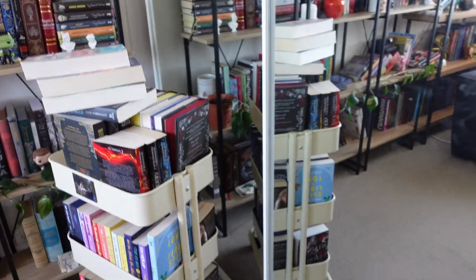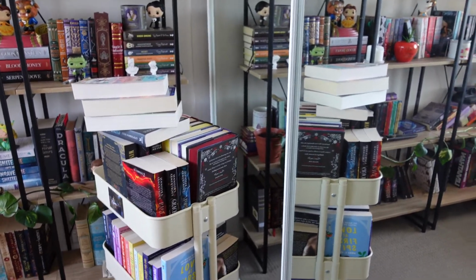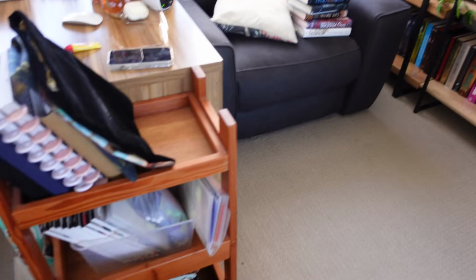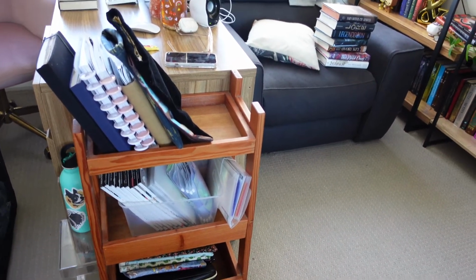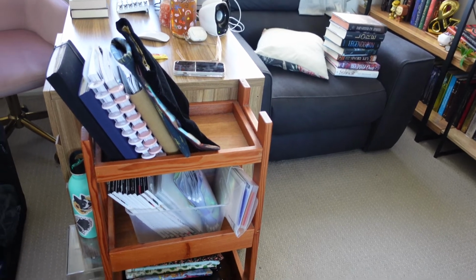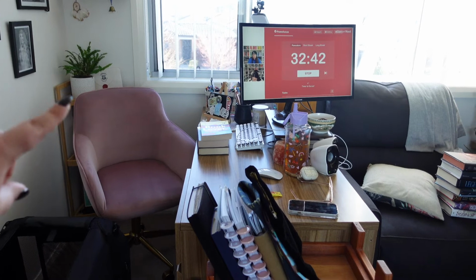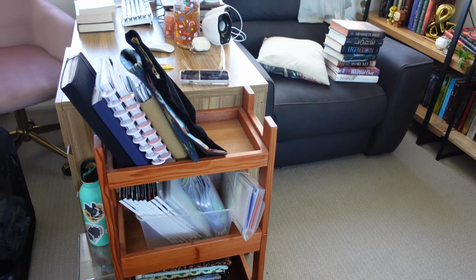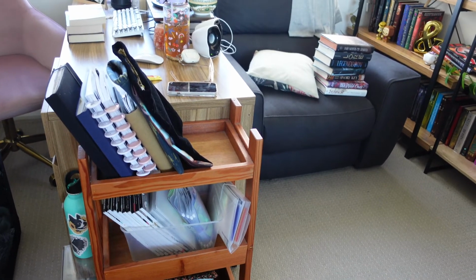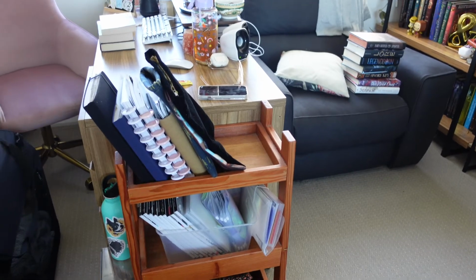But it does mean that I have too many books for my TBR cart. So I do also have this shelf here. So what I was thinking, I've currently got my journals on it. I'm going to move the journals to the one in the corner there, and then put maybe my hardcovers of the ones I really want to read, or the ones I want to read next. Or make it like an overflow. I'm not 100% sure.